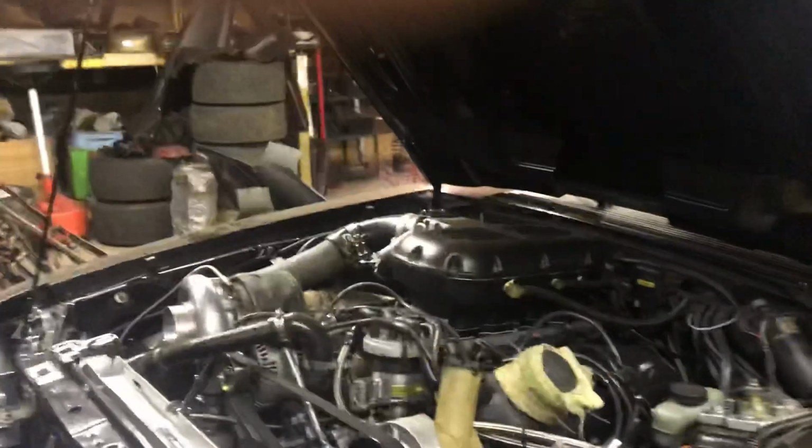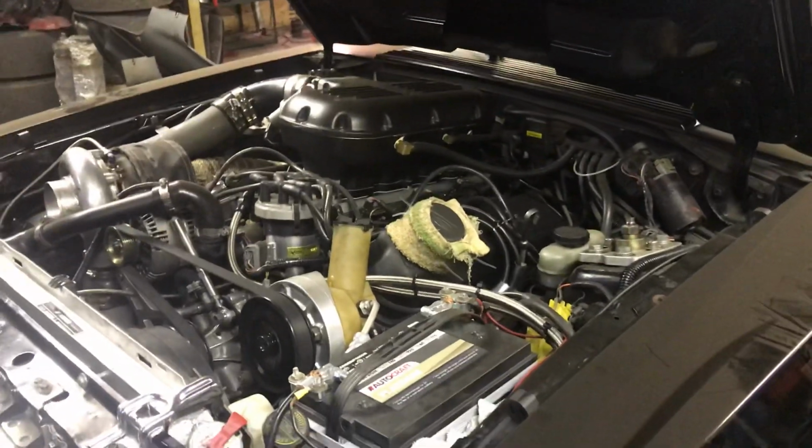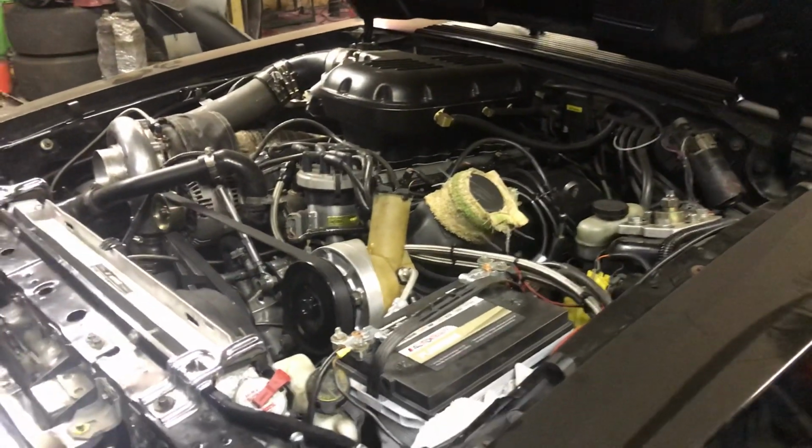Anyways, this motor made 600 on 93 octane and 650 on E85, so this broke my faceplate. I had to put my T56 in it for my white car. But anyways, we're gonna let you hear it run. Hold on a second. Let you see that it hasn't been running.